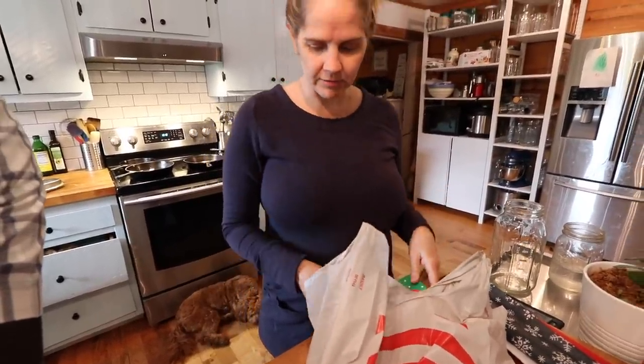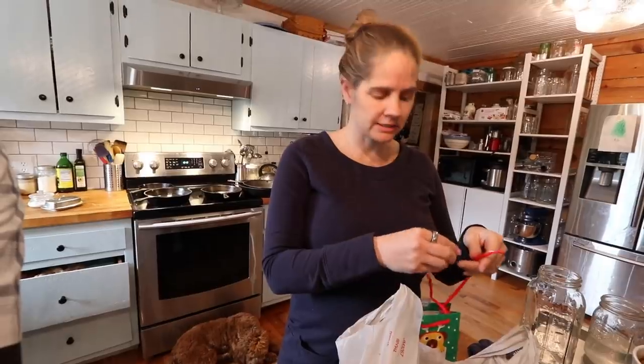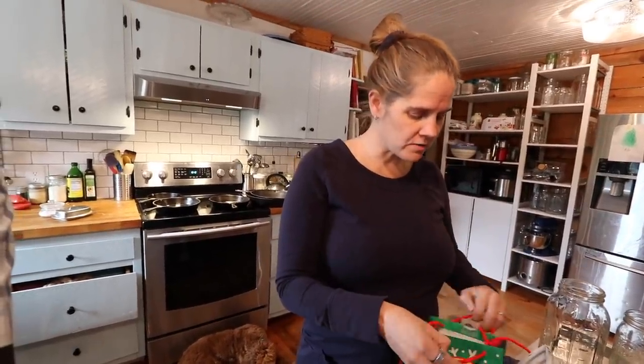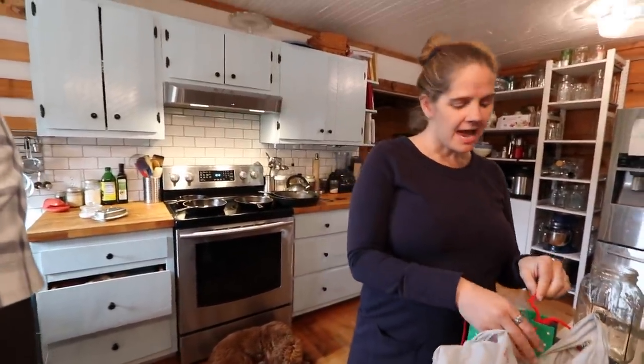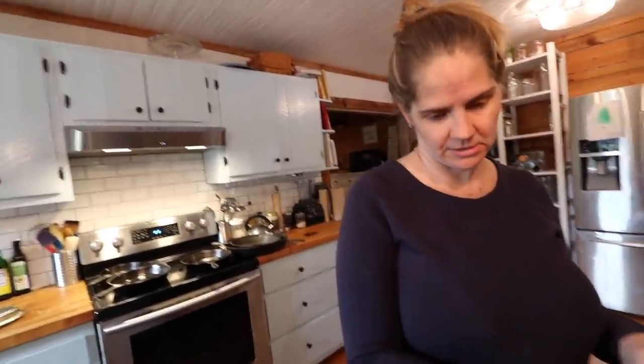I'm making up little gift bags for the FedEx, UPS, and Postal Service. I know, but they'll be back before Christmas, and I can give it to even them. Even after. You know you have 12 days of Christmas. Yes. You don't like to admit that, but... No, I'm fully embracing it. December 25th through January 5th. Fully embracing it.